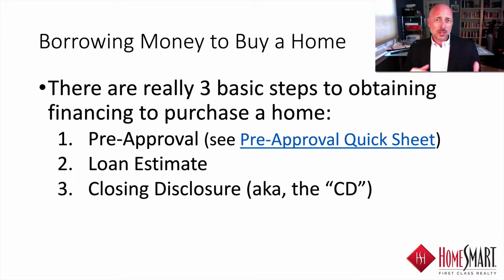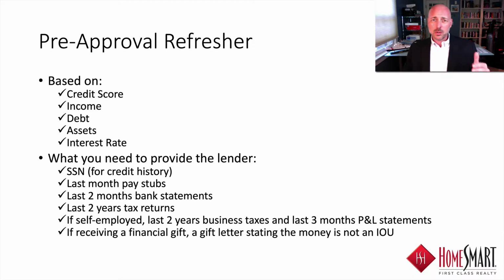So I've got to go over a little bit of the basics. There's really three basic steps to obtaining financing to purchase a home: your pre-approval, your loan estimate, and then your closing disclosure, and it works in that order. A real quick refresher: your pre-approval is based on 5 basic things: your credit score, income, debt, assets, and interest rates available at the time.